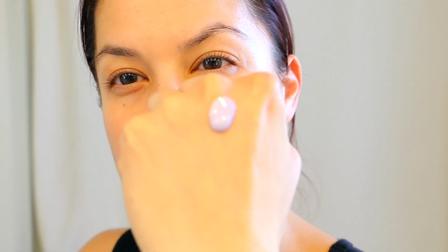And I'm going to take just a little bit on the back of my hand. This one has a lilac kind of tint to it, as you can see. And it has a bit of a sheen to it, but it's not too bad. And it's been a while since I've used this Becca one because I used the Dr. Brandt's one. And I might even mix the two because, you know what? Why not? And this is way too much, by the way. So I'm going to go on with the Dr. Brandt's one. This one comes out like a skin tone color.